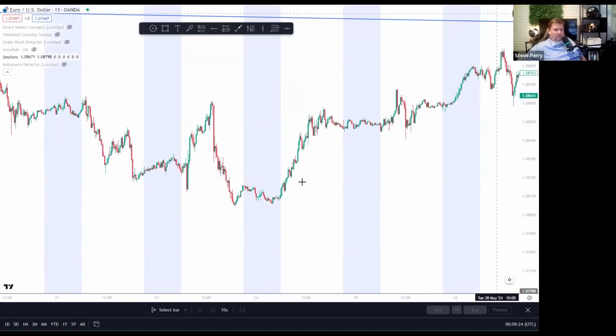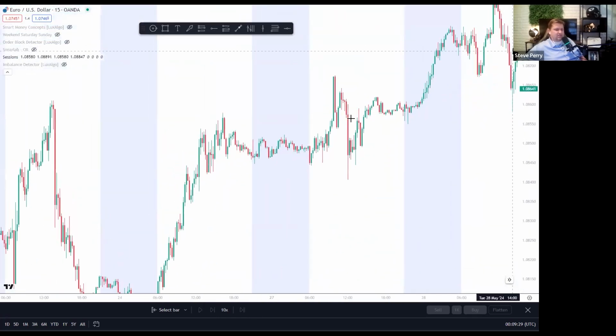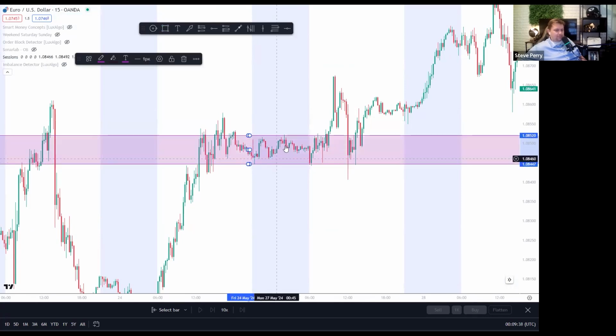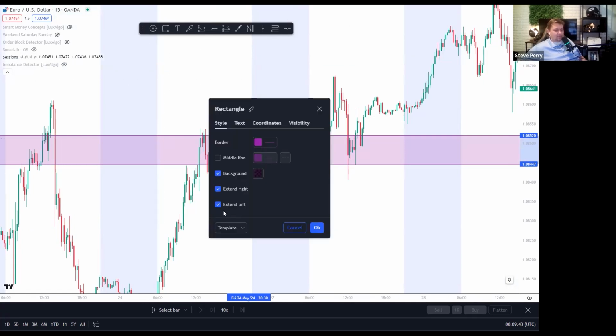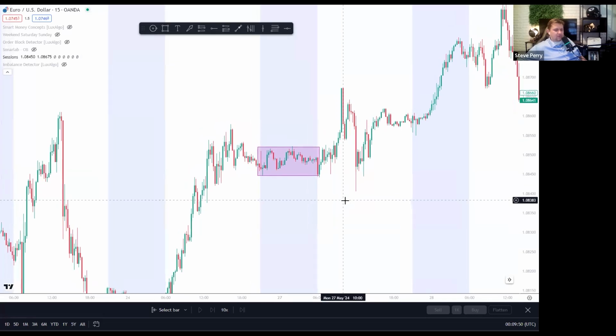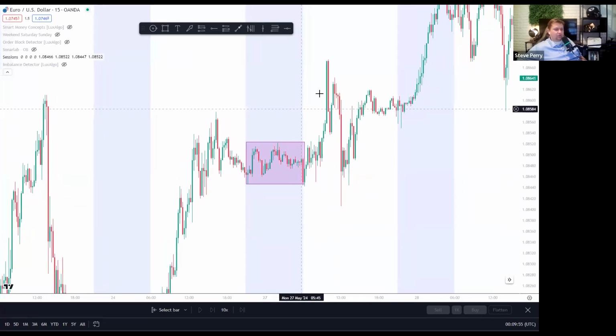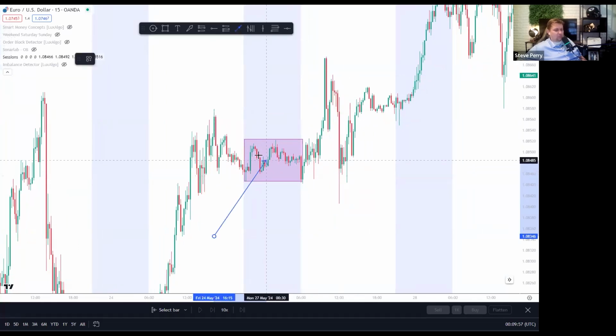Now, why do we focus on this Sydney session right here? Sydney's kind of a unique thing because it's the session that just precedes the London market opening, right? So if London's going to open, there's going to be an increase in activity, volatility, right? And so I call this the Sydney box right here. The Sydney box is special because it's where the market usually is the most quiet. It doesn't really move that much.